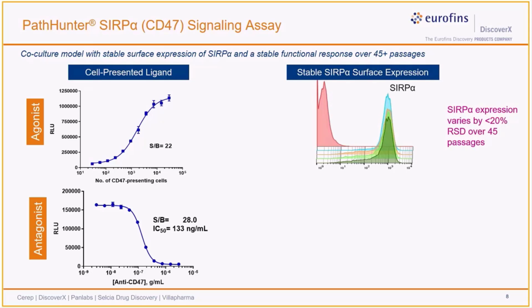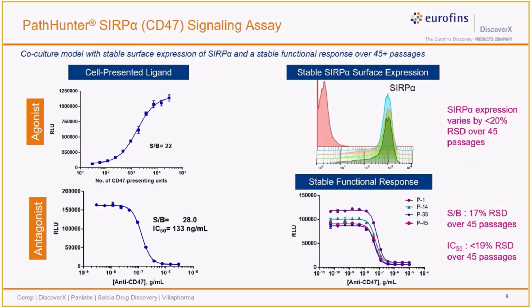So we've established a stable cell line that stably expresses SIRP-alpha. This expression is stable over 45 passages, and we've determined that it varies by less than 20% over those 45 passages. And importantly, the functional response also varies by less than 20%, both with respect to the actual signal to background and also the IC50 for the antibody. So a very robust cell model.